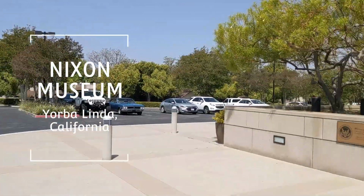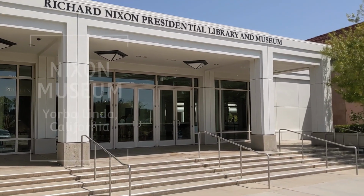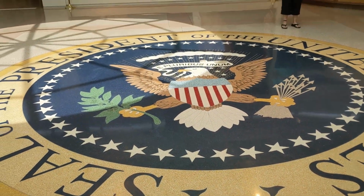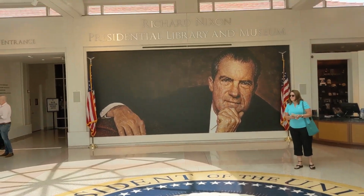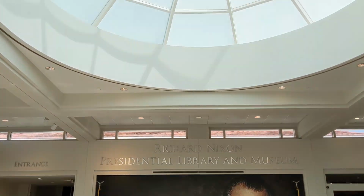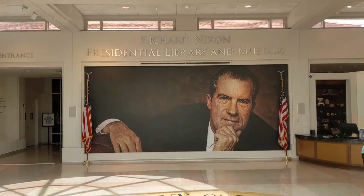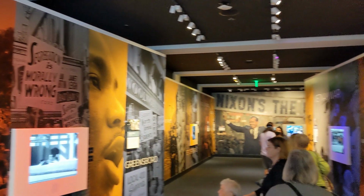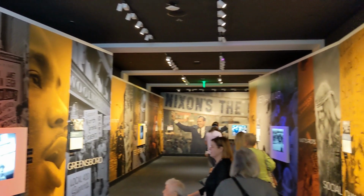We now arrive in Yorba Linda, California, and the museum of Richard Nixon, the 37th president. The lobby of the museum is dominated by the large presidential seal on the floor and the imposing painting of Nixon on the wall. Once you purchase your admission tickets in the lobby and enter the museum, you will encounter a different experience than most presidential libraries.